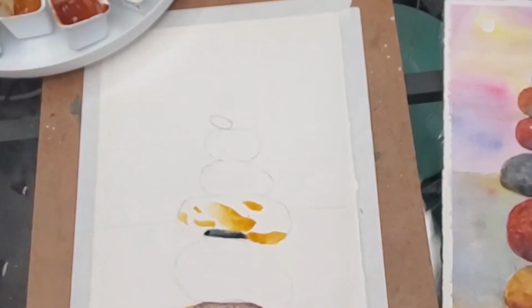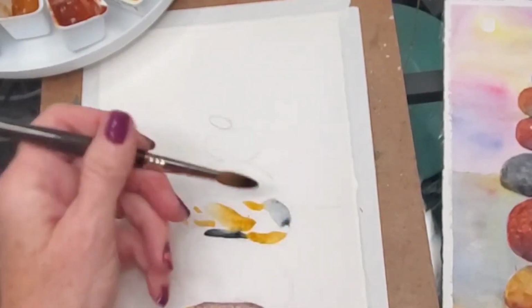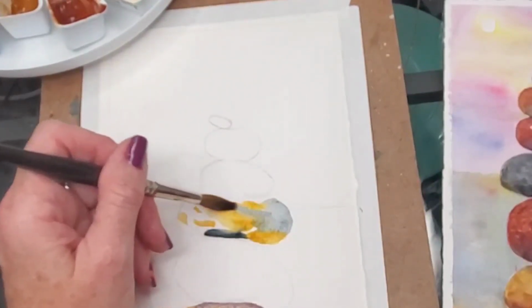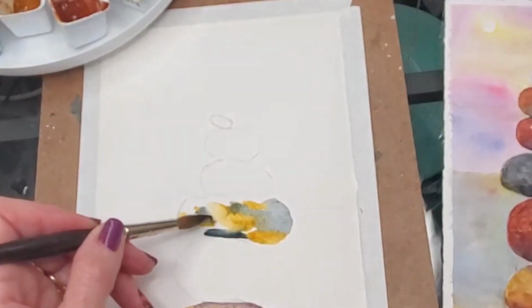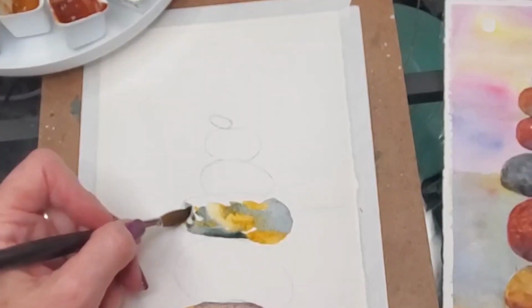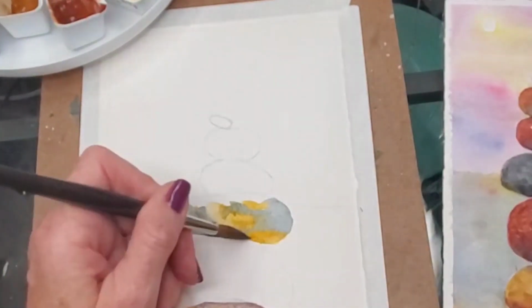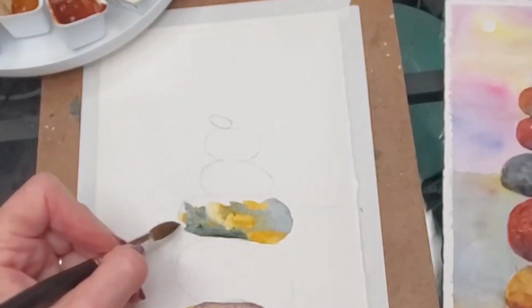so I apologize. Right now I'm going in with my Payne's Gray. I'm using a little bit of Payne's Blue Gray, as I said before. That's by Daniel Smith. So if you have a blue tinge to your gray, it may add a little greenish color when it mixes with this yellow ochre or raw sienna, whichever you're using. And that's fine. Just let it go. And then when we're done with this, we're going to go ahead and sprinkle salt on this as well.